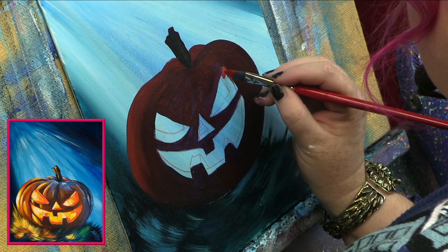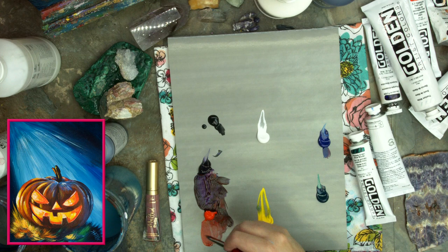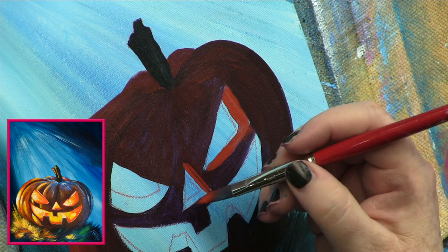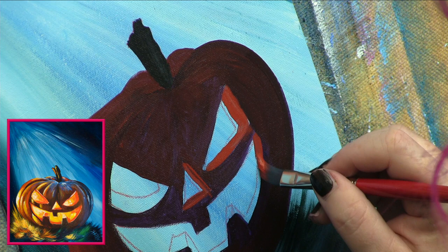And I'm going to paint a little inside darkness where the carving would be. Let's give the nose some inside darkness where the carving would be. Just a little bit. Not a biggie. Oh, I went a little far, but I'm going to be painting over it, so that's fine. Sometimes that'll happen when you're working things out.